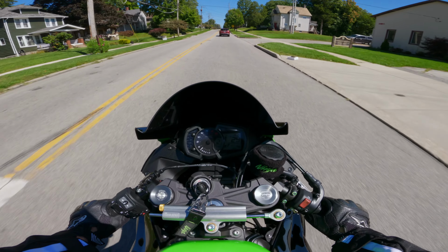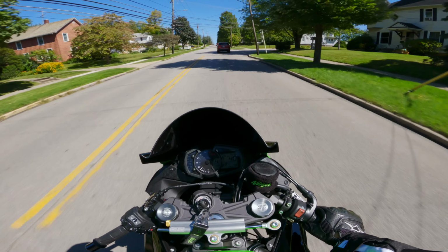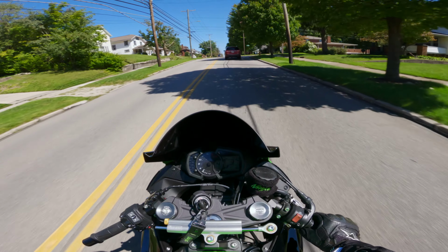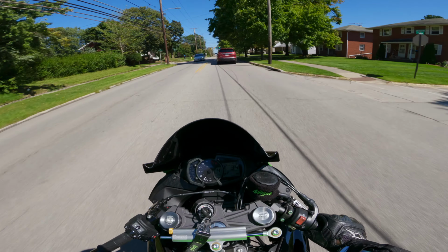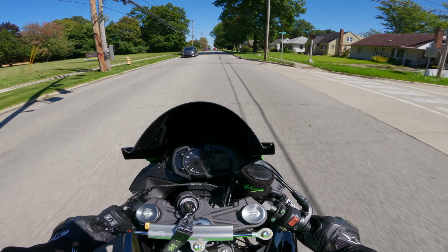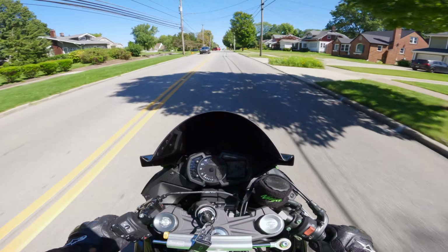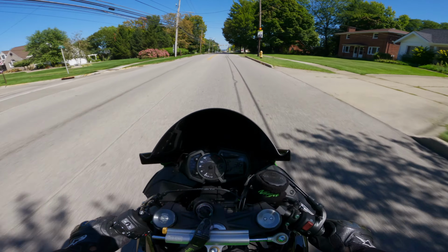So anyways, price. When I bought the R1, I decided to go with the standard R1 versus the R1M just because of, well, price. I couldn't justify the extra $10,000, the increase in price. So naturally 600s are going to be cheaper than 1000s, and by enough that it will sway some people one way or another.